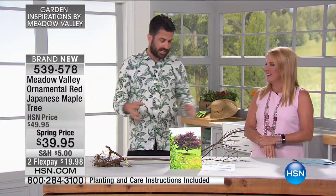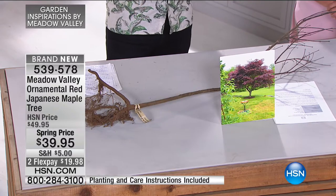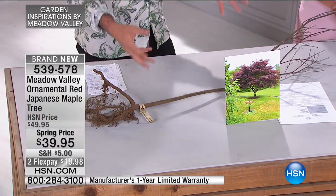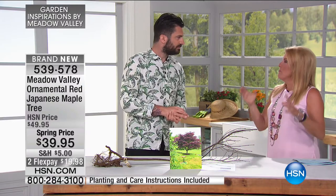We're sending everything to you at the very right time for planting, depending on which state you live in as well. Oh, perfect. So this really is one of the best ways to buy your brand new plants through mail order here on HSN. And this really is one of the best trees that you can grow in your garden. Okay, so here's my thing. You're thinking, oh my gosh, I've never planted a tree before. Can I do it? Well, really the whole philosophy, and I love the concept behind this, the whole philosophy of this line is make it easy and make it almost effortless.